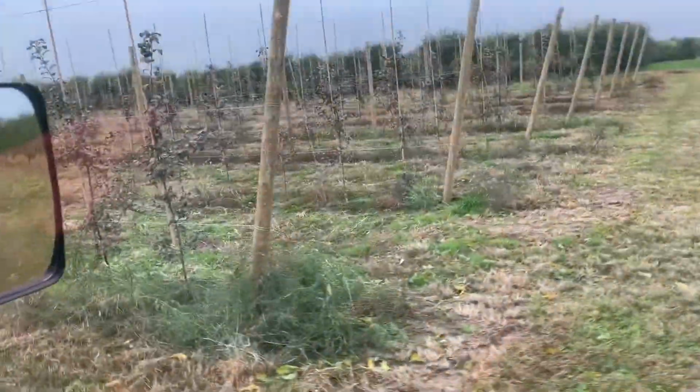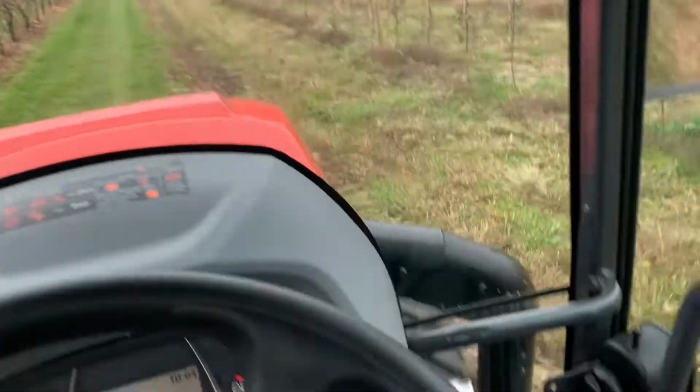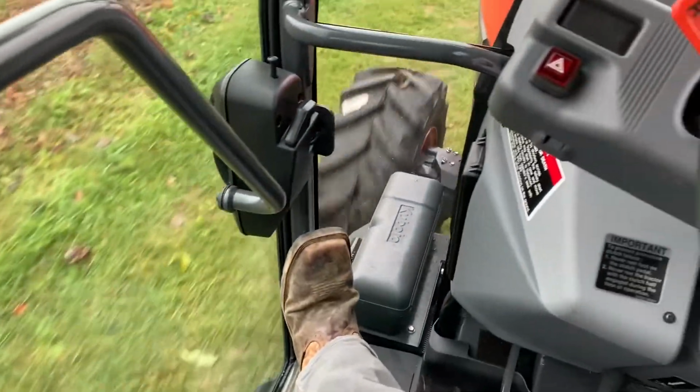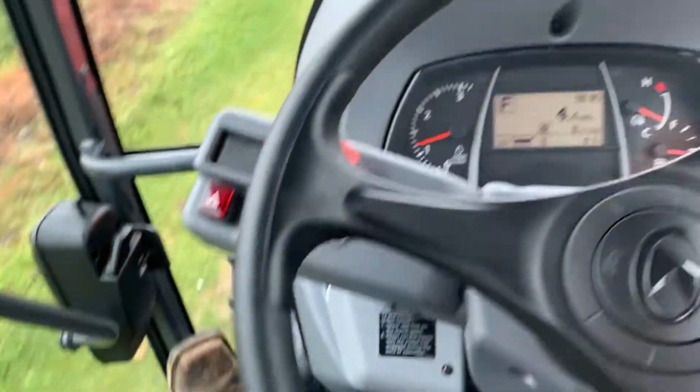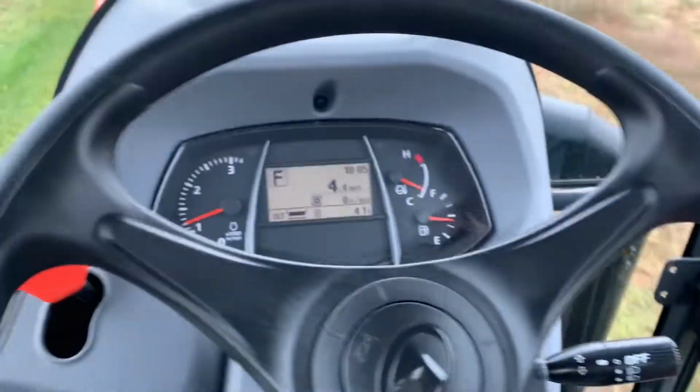I wanted to take it through the high density and stuff, but we got a little snow and rain right now, and it's muddy, and they told us don't put too many hours on the demo, so I'm trying to not put too many on here. This came from our local dealer.